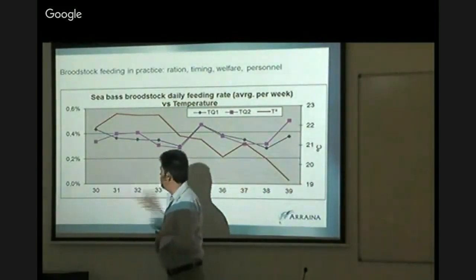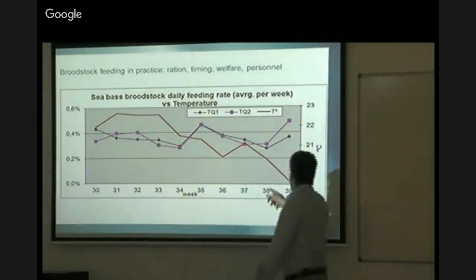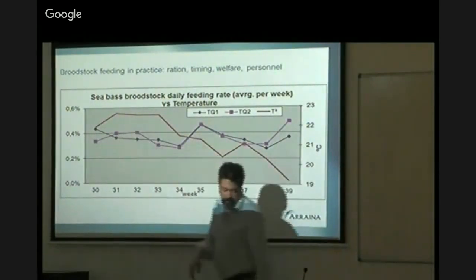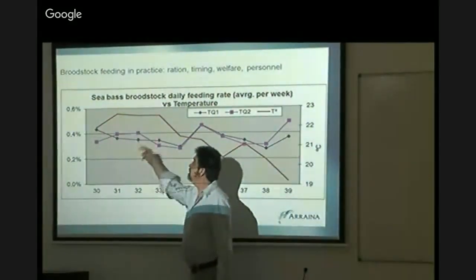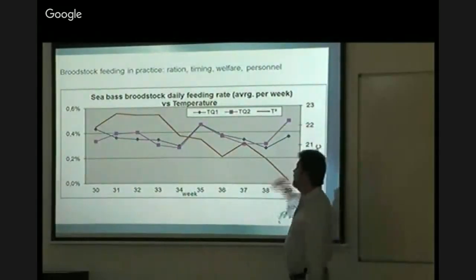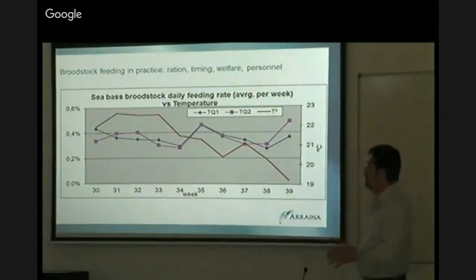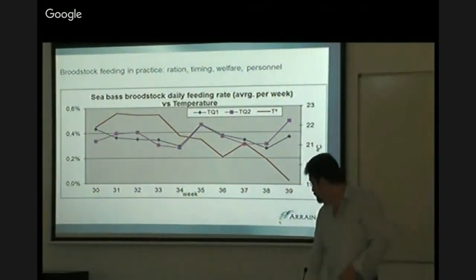In this graph, we have percentage body weight feeding and year week and temperature on the red line. What you see is that during high temperature weeks, the feeding rates decline, and as soon as the temperature starts to come down, the fish are starting to feed again. Okay, so you have to bear in mind that that's the situation that you're going to have to manage.